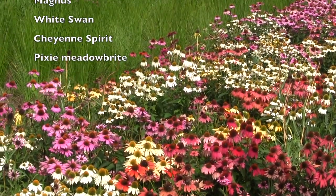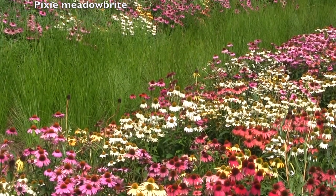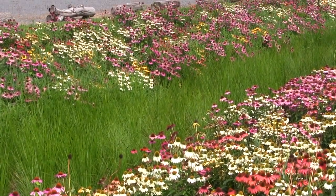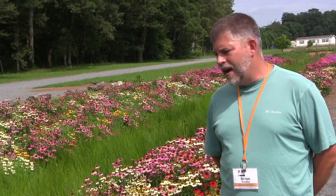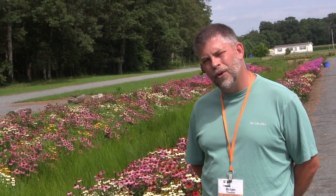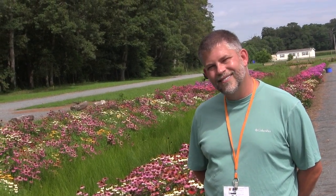We're really excited for this, not only because of its beauty, but of course the pollinators, the butterflies, the bees. They love these plants for their nectar. And then we will leave the seed heads on here, which will of course attract all kinds of birds, especially goldfinches.